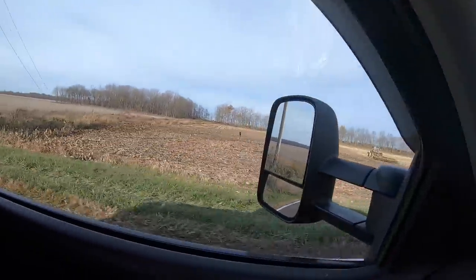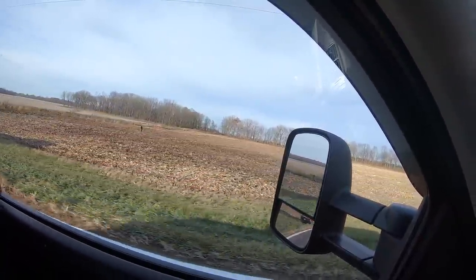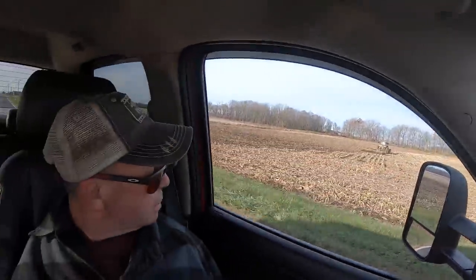We are heading to the field. Got Dad out here, looking at the neighbors, watching him work. Neighbor has one of those Dagelman high speed discs. It's pretty cool. Dad's out there walking around the field checking it out. It's 47 in the morning. We're going to head to the field.